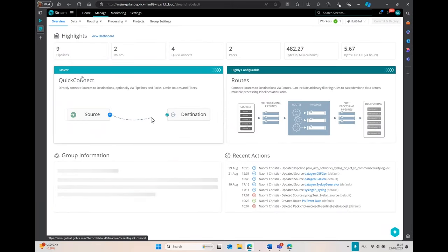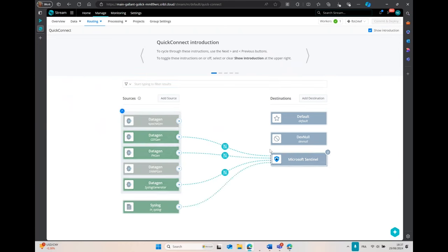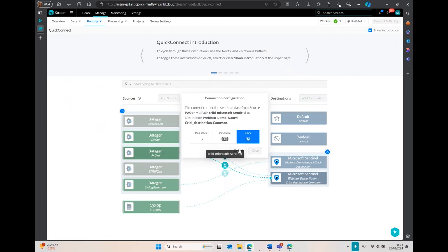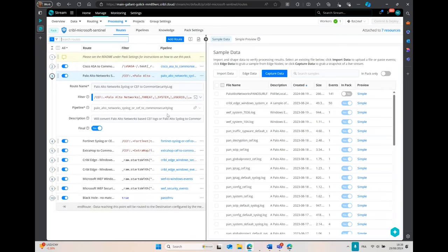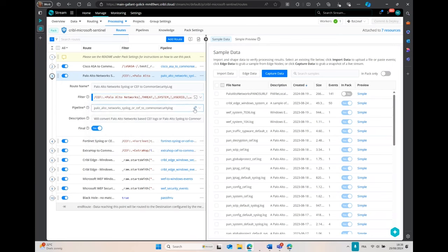Once we're logged in, we head over to the Quick Connect section. Quick Connect gives us an easy overview of all the sources we have and all the destinations they are connected to. If we zoom into the Palo Alto source, this source is connected to the CommonSecurityLog custom table in Sentinel, which is, by the way, an auxiliary table, but I will show you that later on. You might have noticed that there is a pack attached to this connection. Let's dive a bit deeper into what this pack does. This pack goes over all the logs and then transforms them. For Palo Alto logs, this pack is designed to recognize the logs and format them correctly for ingestion.